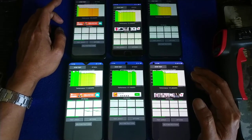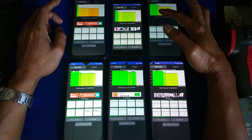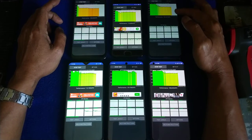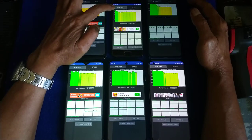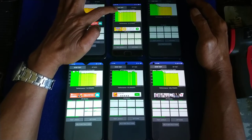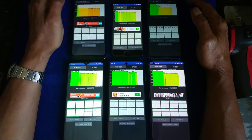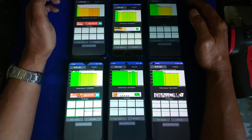Redmi Note 8 from minute 2 starts to drop, and then at minute 3 consistently drops below 80. And MI6, minute 1 okay, minute 2 starts to drop and is consistent at 80, above 80.